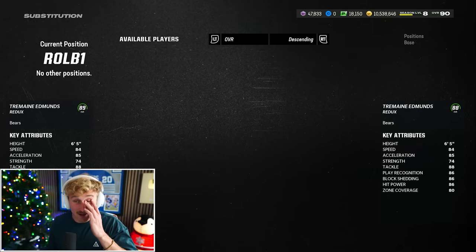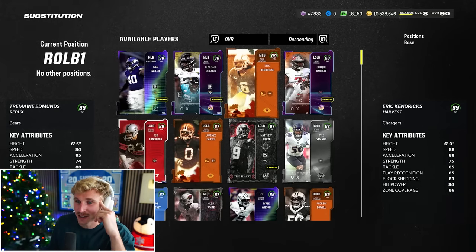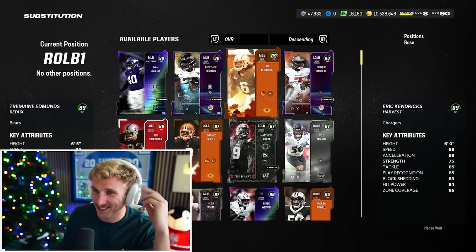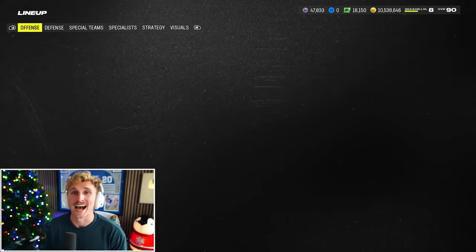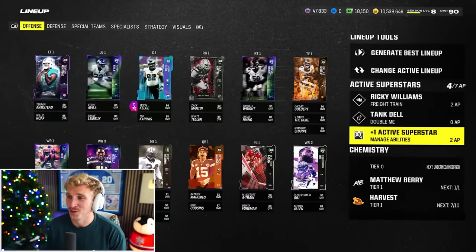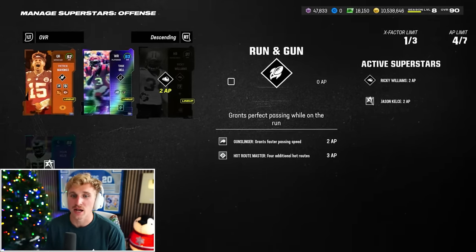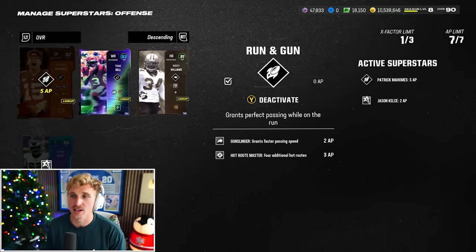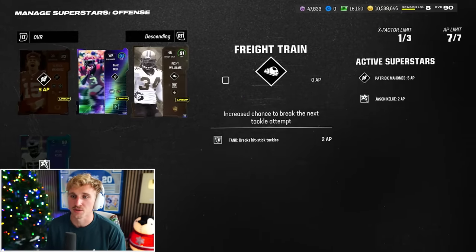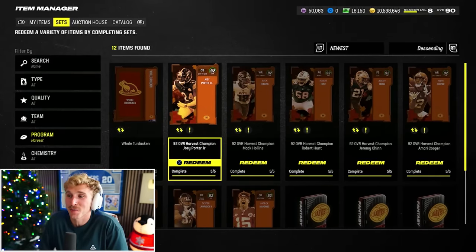And at right outside linebacker, I think I want... Could be Eric Kendricks. 88 speed, 88 acceleration. Could be Laurent... No, Eric Kendricks is real. Dude, he's a really good outside linebacker. Definitely rock Eric Kendricks here. Gotta start Patty Mahomes, too. Take our abilities off Tank Dell. I'm gonna take it off Ricky Williams. I'm just gonna go linchpin and then Mahomes' abilities. And I'll activate just the X Factor on Ricky Williams. I don't think we need Tank on Ricky. We have enough Harvest players to complete a set.